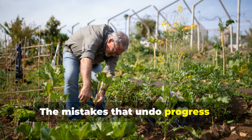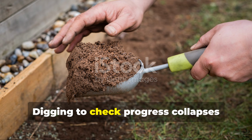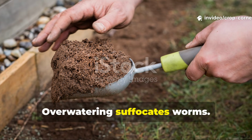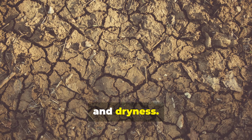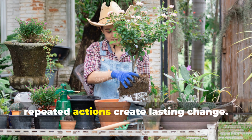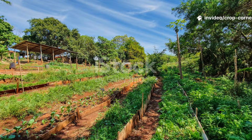The mistakes that undo progress. Impatience is, honestly, the biggest enemy. Digging to check progress collapses tunnels and resets biology. Overwatering suffocates worms. Applying too much manure overwhelms soil with nitrogen. Leaving soil bare exposes worms to heat and dryness. Consistency always beats intensity. Gentle, repeated actions create lasting change. Aggressive interventions destroy it.